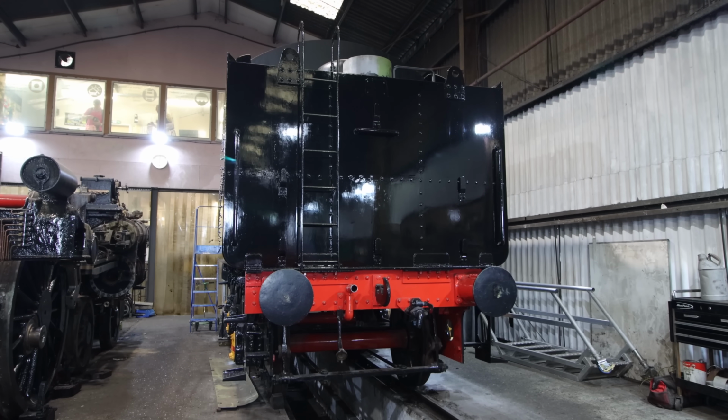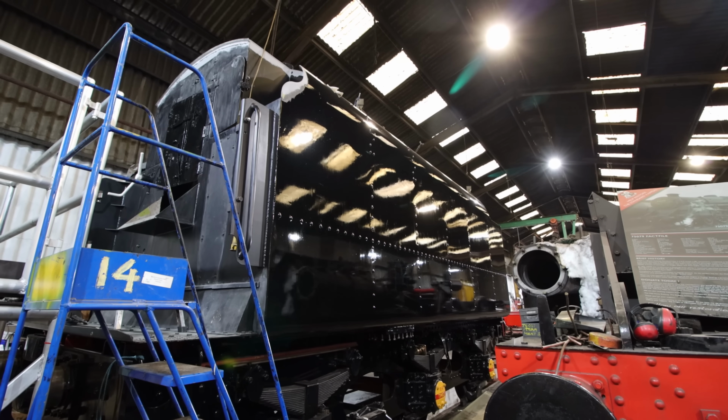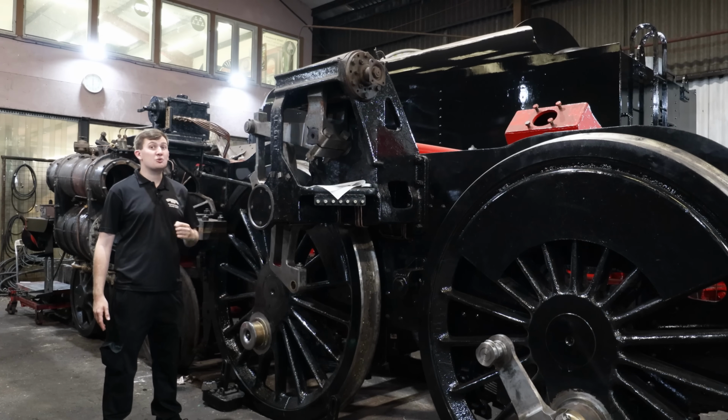Behind you can see the Standard 4's tender, which is nearly done actually. You can see there's a lovely lick of paint on it except for some work they're doing on the top, and near the front they're also doing some work on fabricating the doors, which will be for the lockers and coal space as well.